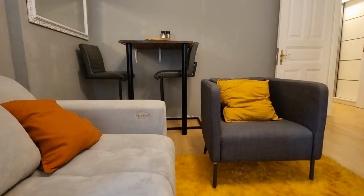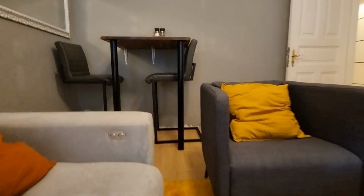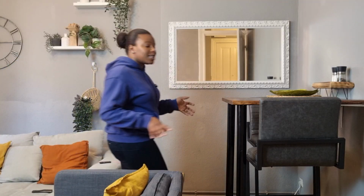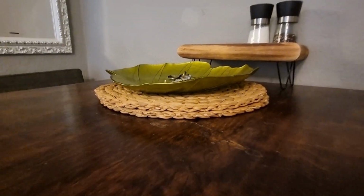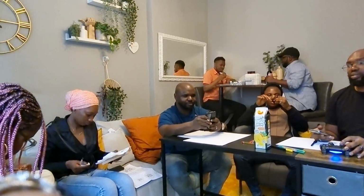For us, this living room serves as both a living space and a dining space. So we have a dining setup for 2 people here, and I really love this corner. It serves as both a dining space and extra sitting when we have friends over.